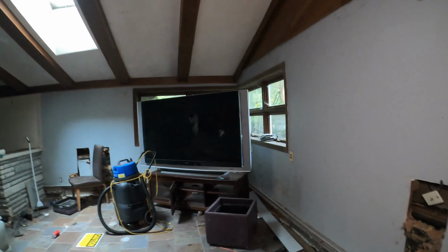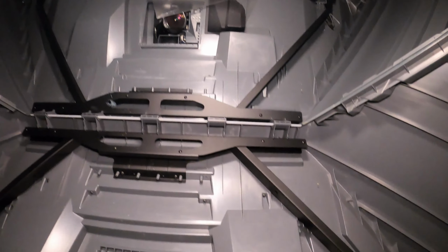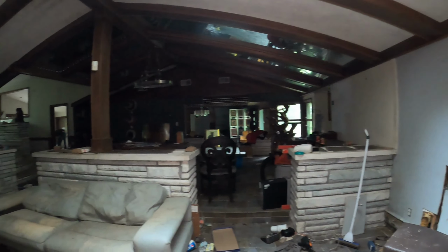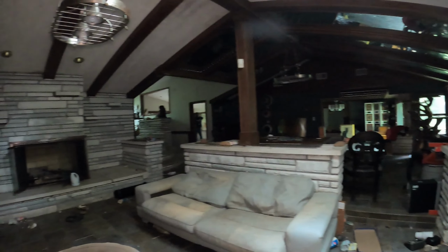Really a cool layout. I like these one floor houses. I don't like multiple floor homes. Oh man, this is an old projector TV. Let me see if I can get you guys in there. Through the cobwebs. There it is, guys. Getting all the cobwebs off the camera. But very unique style house. I love it.